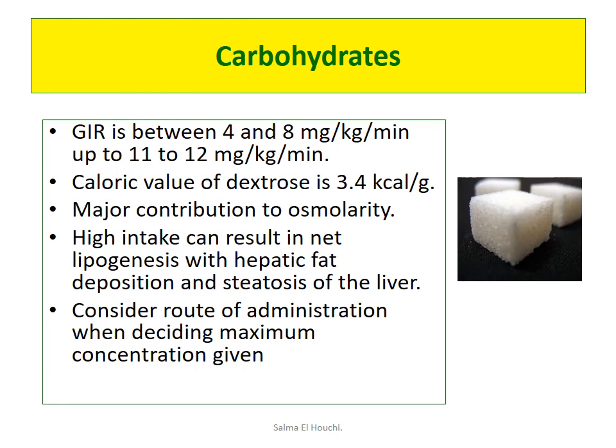Carbohydrates are calculated by the GIR, so when you're writing the prescription for the TPN, you send the target GIR depending on your blood glucose level in the previous day, ranging from 4 to 8 milligram per kg per minute up to 12 milligram per kg per minute. And make sure that if you're using more than 12, you're not using a peripheral line. So the maximum you can use in a peripheral line is 12.